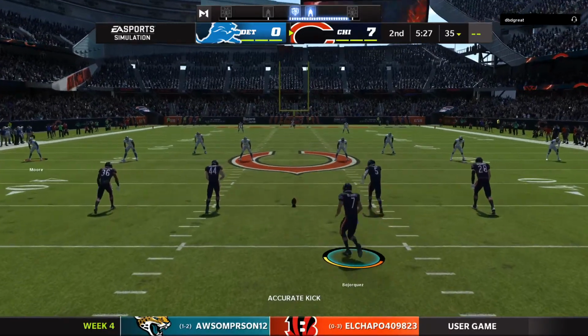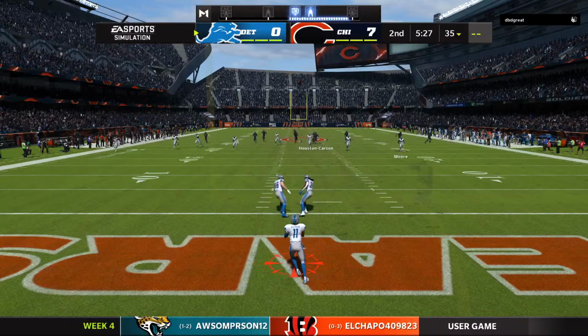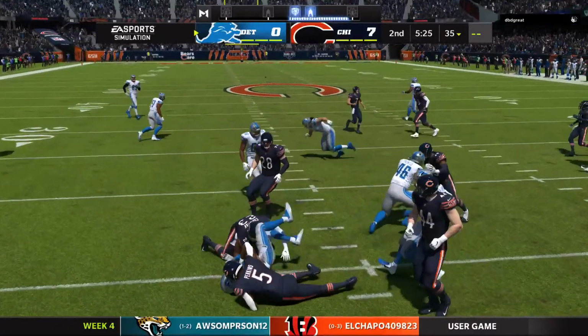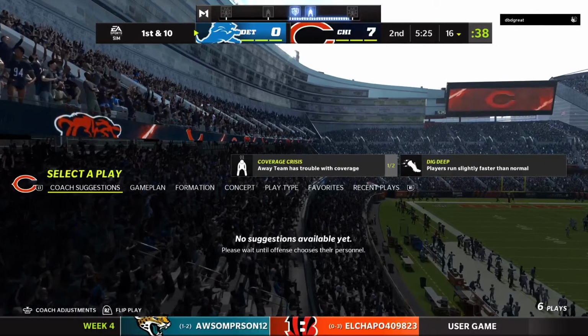Set now to kick this one away, and off it goes. Here's Raymond bringing it out. And in hindsight, probably should have taken a knee as he only gets this out to the 16-yard line.